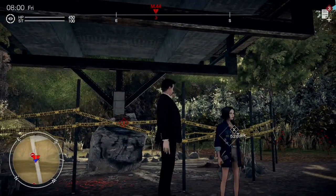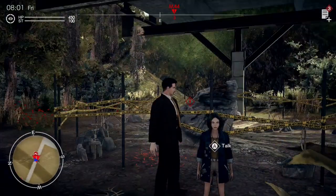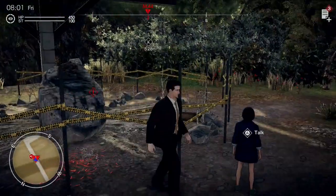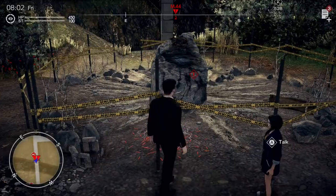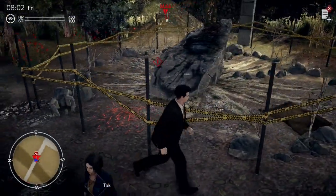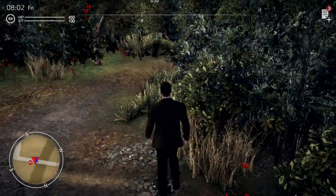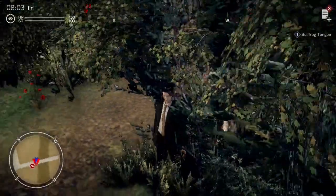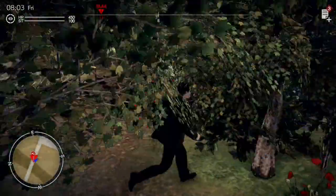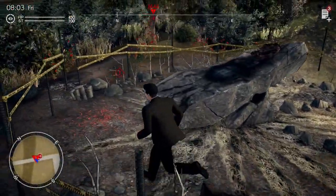So we're back here trying to check out the crime scene. See what we can find here. Can I even get over there? It doesn't look like it'll let me. I think I can. What is this? What does it want me to look at over here? There's something on the map. Bullfrog tongue. Wonderful. Now, how do you get? Ah, here we go. I couldn't get over there.